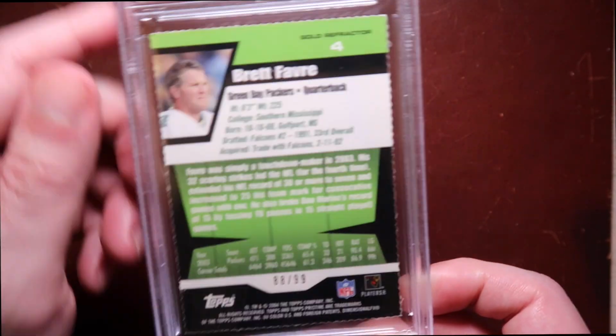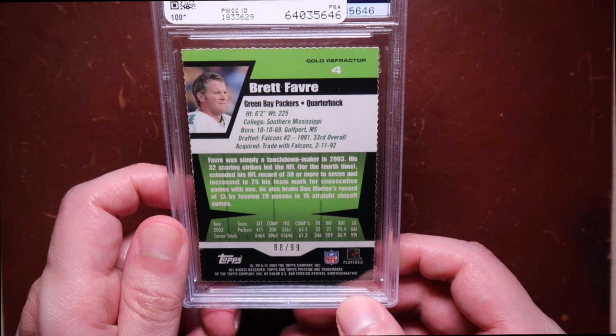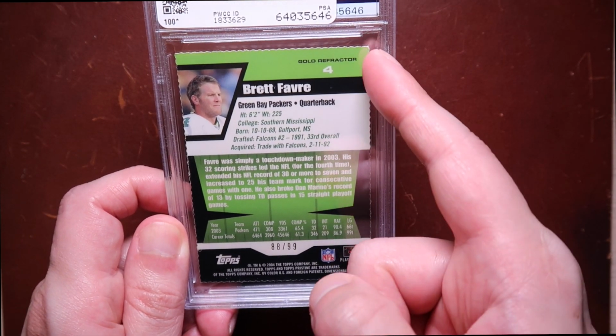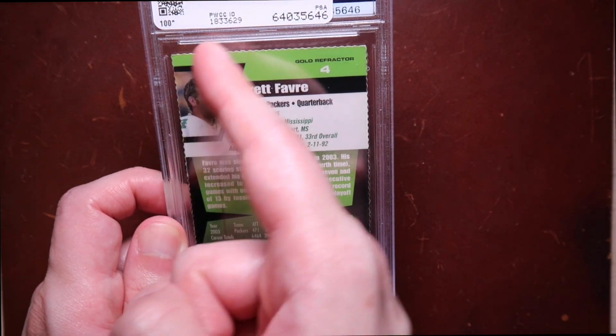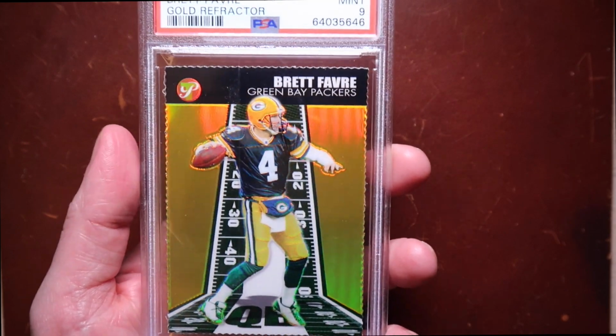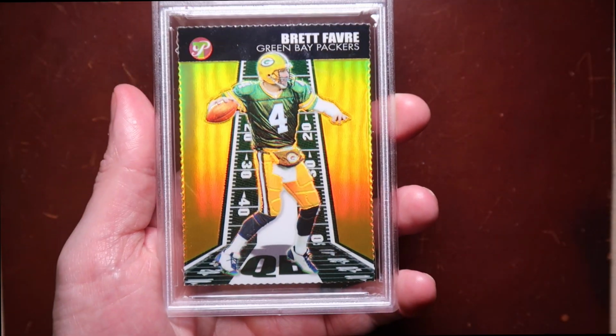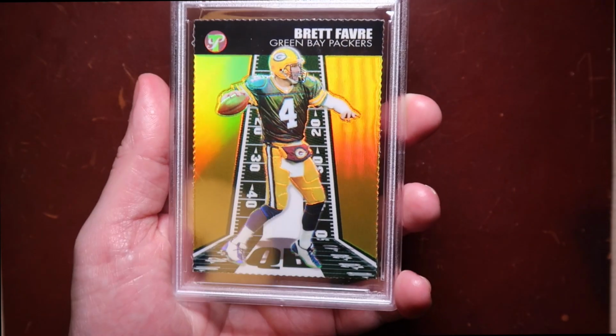And the gold refractors are numbered to 99. So there you go. Now they are a little bit tricky for condition because obviously you do have this jagged edge going on, so you have to be kind of careful with that. But this one turned out as a Mint 9, and overall it's a clean card. One thing that I kind of have to deal with there is you got to take the dust off and clean all that. Pretty solid.